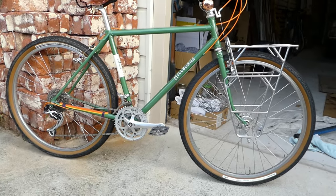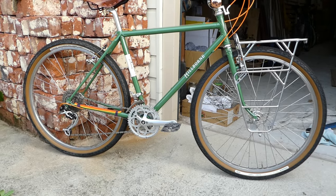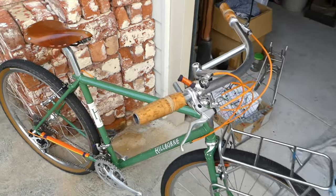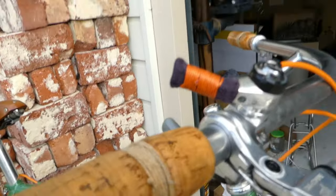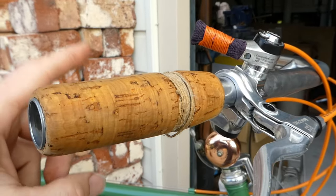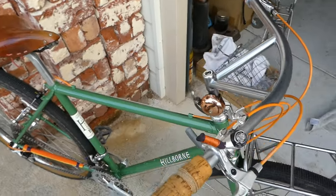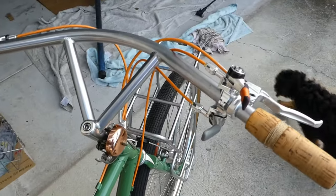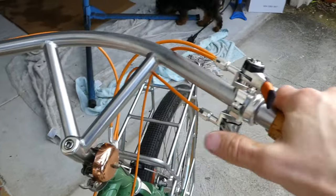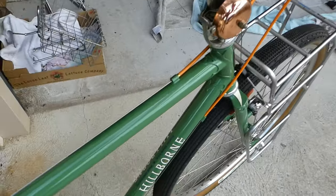Alright, we're just about finished for today. Still needs bottle cages and a basket. I'm super happy with how the double thummies have come out. Gonna get some ergons. Those are just the old grips, just sitting there. Yeah, the double thummy works amazingly well. And means I've got the bell down here.